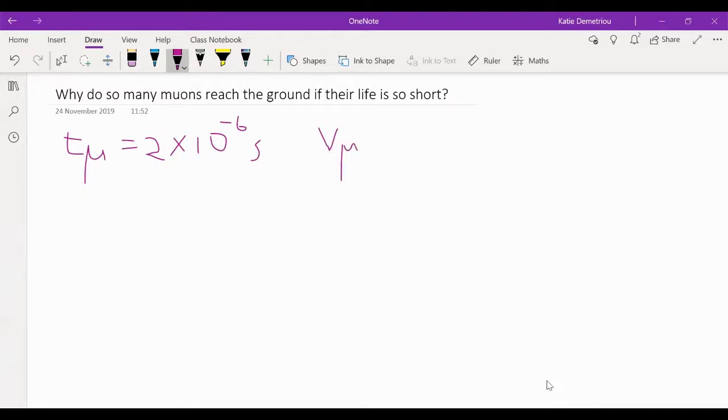Now, muons move super fast. They actually move at 99.99% of the speed of light. So they're almost moving at the speed of light, not quite. Now, c is the symbol that I'm going to use for the speed of light. So if relativity didn't exist, then I can work out how far a muon could travel in its lifetime. So using this equation, distance is velocity times time.